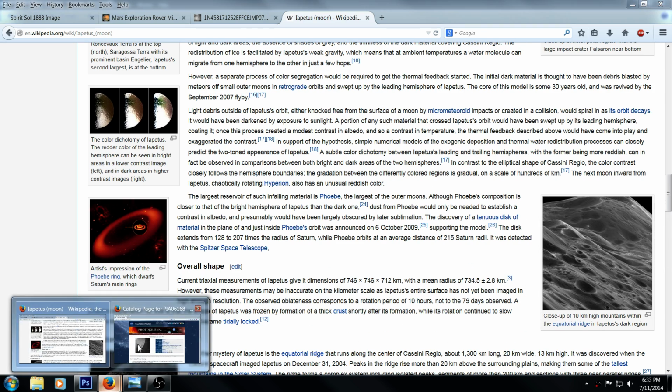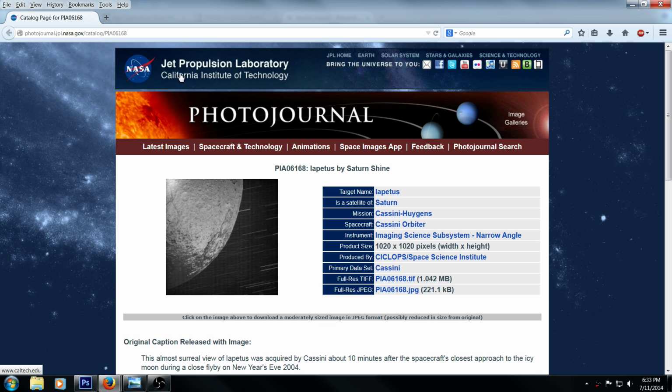This is where you can get the picture. This is from, obviously, NASA JPL. You can get the TIFF. It's only a hair over one meg, so this is sweet. But just the picture alone, look at this. It's so highly contrasted.